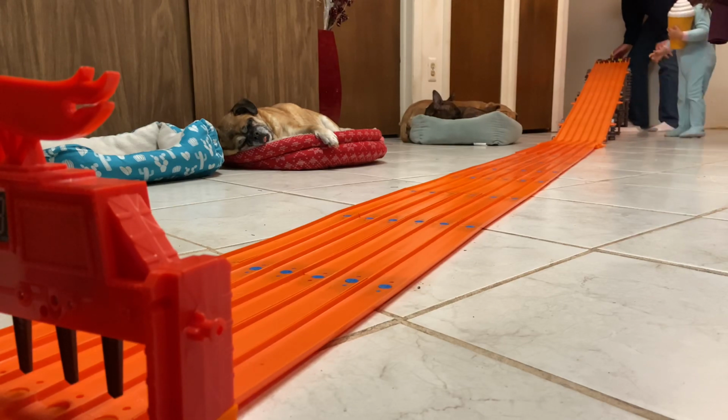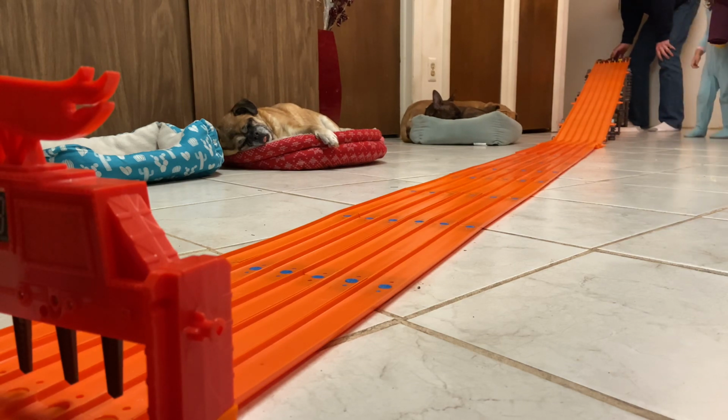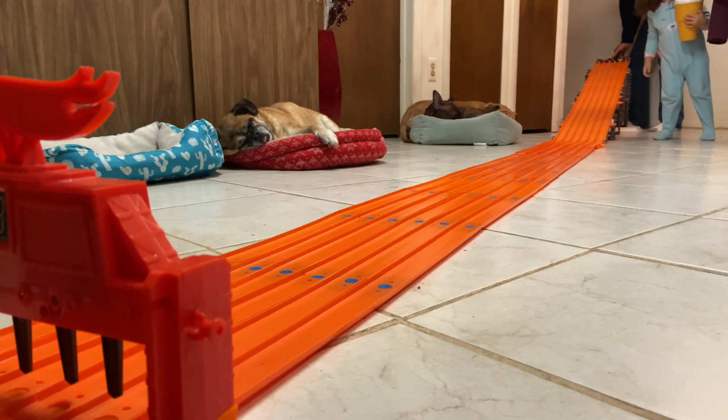As expected, Camaro wins that heat. Camaro was in lane number 6. Cobra was kind of right behind in lane number 5. Ready, set, go!